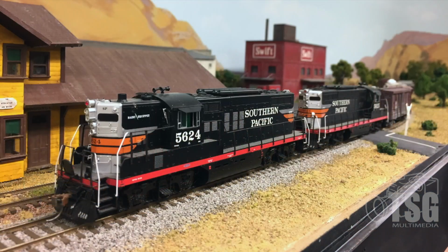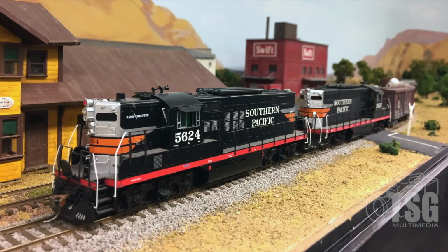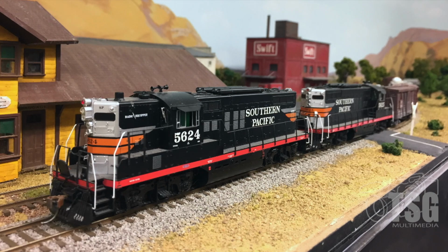There's also a team track here at Acampo and a grain elevator that serves beans and rice. The power for the local today are a couple of Black Widow torpedo boats.